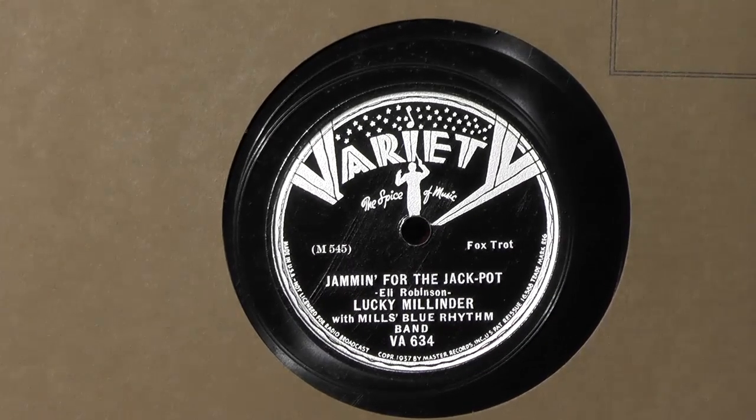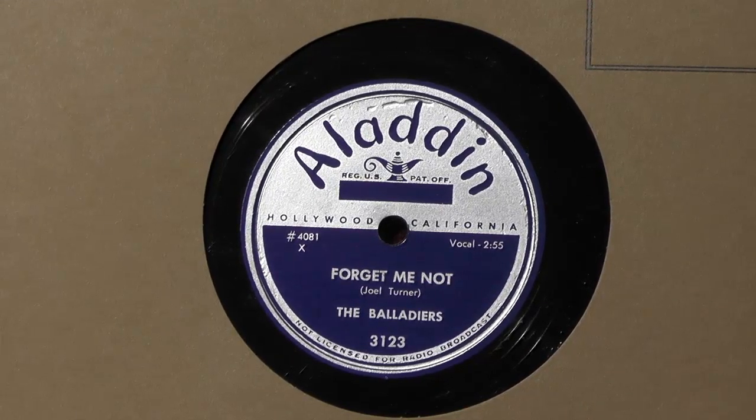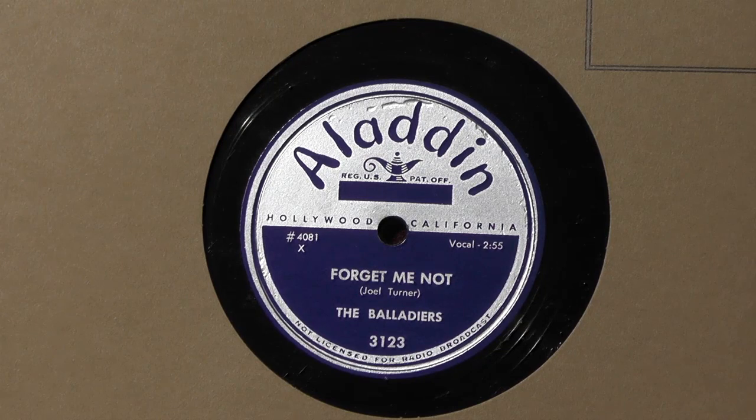All right, there we go with a variety recording. $50 minimum bid, $73.24. Lucky Millinder with Mills Blue Rhythm Band. Jamming for the Jackpot. All right, now that concludes the gem quality section. We are now bumping into our post-war rhythm and blues, rock and roll, pop section.